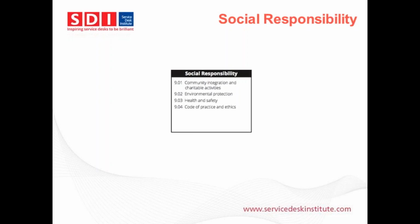Yeah, those 4 areas of that concept are quite broad. They cover an awful lot, don't they? It looks like a small concept, but it really does cover it. Yeah, and a great opportunity to celebrate all the extra value-add stuff that the service desk often do.